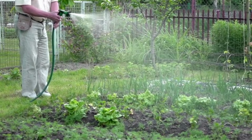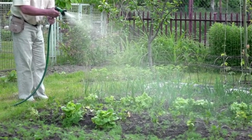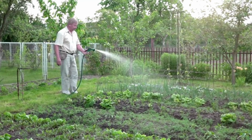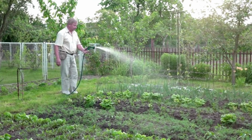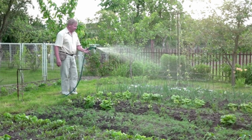Deep watering 2 to 3 times per week is better than shallow watering every day. The soil should stay moist, never waterlogged, never bone dry. If you water with a hose, water at the base. Slowly, let it soak in. If you use drip irrigation, set a timer, eliminate the guesswork.